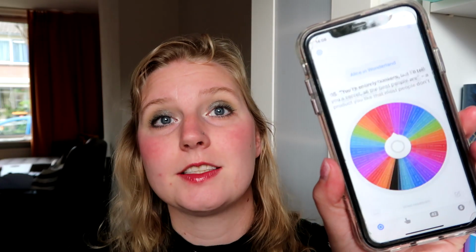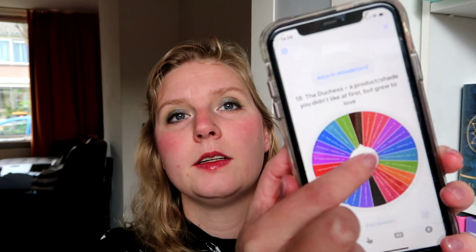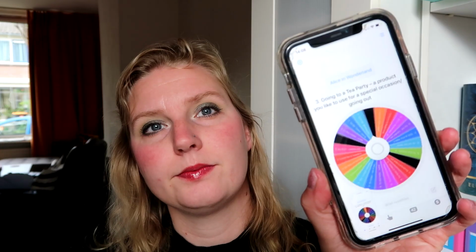So first one, number 3. Going to a tea party, a product you like to use for a special occasion or going out. So for everywhere where it says product, it will be eyeshadow in my case. Number 7, the Cheshire Cat, a product you had to wait to come back into stock to purchase. Okay. Number 18, the Duchess, a product or shade you didn't like at first but grew to love. And then the 4th one, number 9, Tweedledee and Tweedledum twins, a dupe.